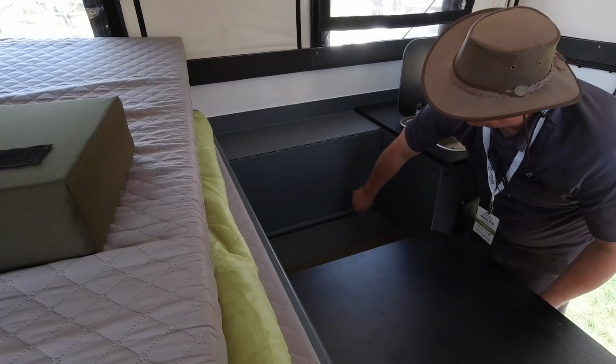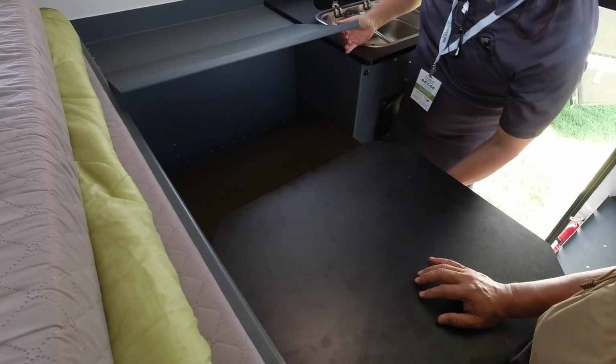This particular one has got a fold up countertop, so you actually take the lid.